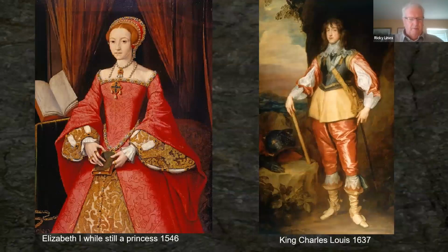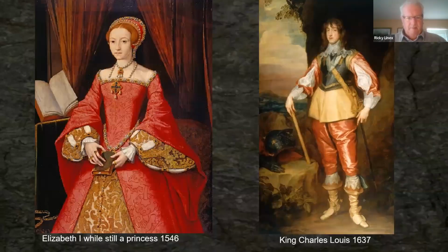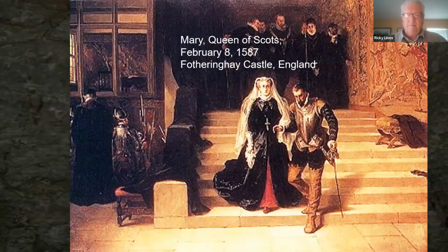Well, I was going to say Queen Elizabeth, but it's actually Elizabeth I while she was still a princess in 1546, wearing quite the exquisite gown. And King Charles Louis, 1637, 100 years later, the red breeches he's wearing and this split sleeve shirt that he's got on, quite dashing. And there's an interesting story in the book about Mary, Queen of Scots, cousin to Queen Elizabeth. Now, if we go back 1546, Elizabeth was a princess, but in 1587, she is queen now.